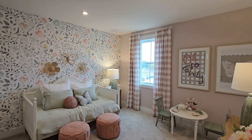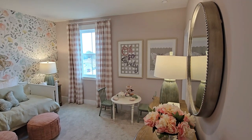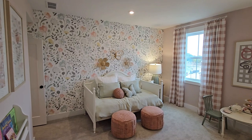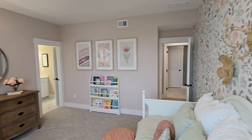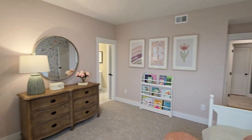Buford truly combines all the right elements: quality schools, vibrant community spaces, and close proximity to Atlanta's best amenities. Now, feel free to sit back, relax, and take in the rest of the tour as we highlight more of this home's incredible features. Let the visuals show you the lifestyle this home and neighborhood have to offer without needing any explanation.